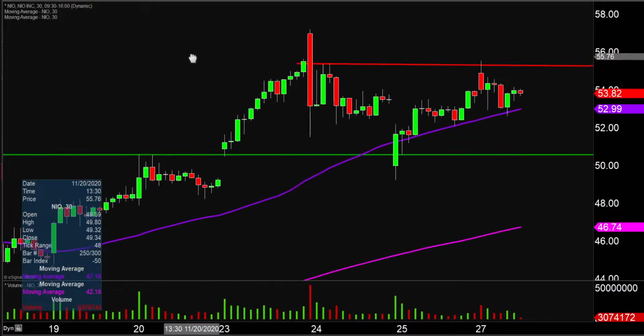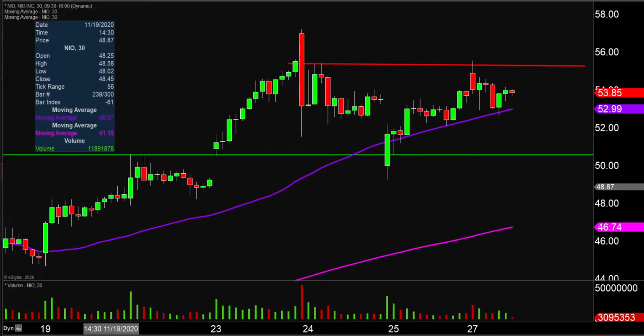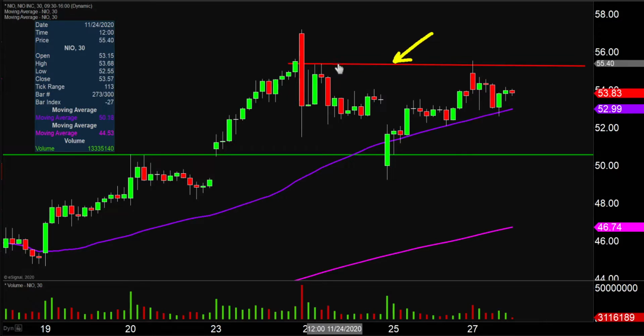Well, as we wrap up the week here, not a whole lot changed. We got a bit more confirmation that this red line here, which I've talked about in past videos, is definitely going to be a stubborn area that is going to pertain going into next week. But that level here around 55.50 was a level of resistance I talked about in previous videos.